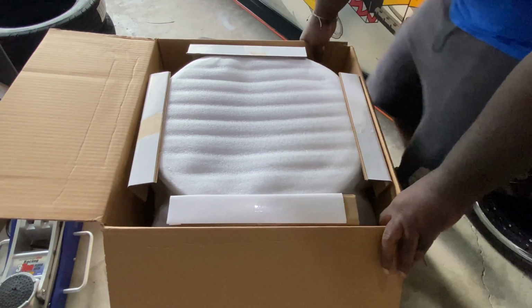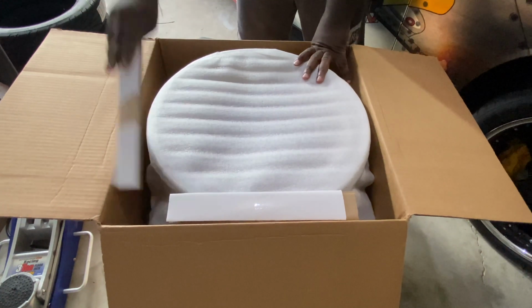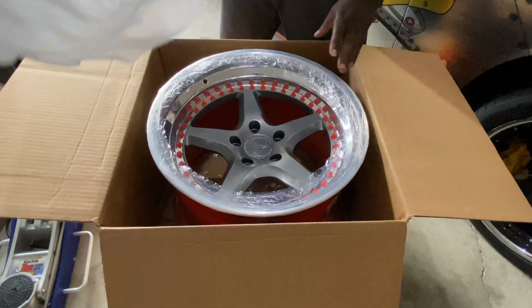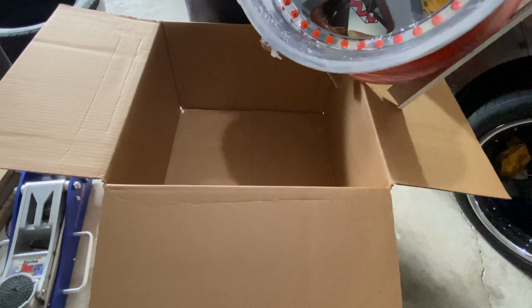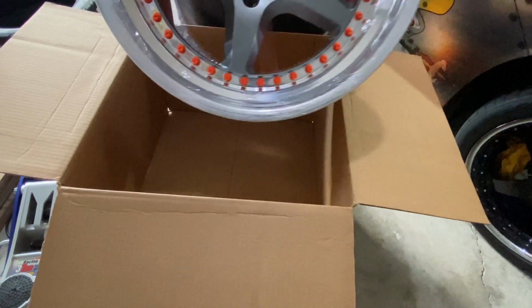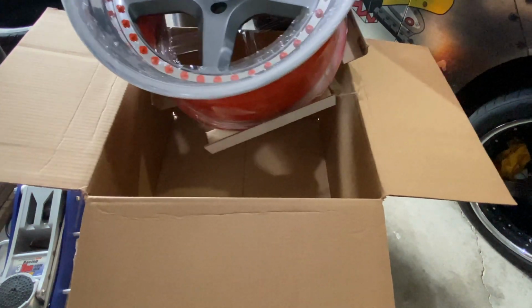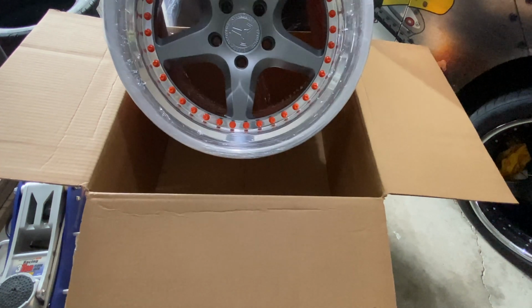So I'm gonna put these up and I'm gonna show you the rear wheels. I got the back stacked up. Pretty excited. Can't wait to get these bad boys mounted up. See that? Look how wide that is. I think these are 17 by 11s. They're really light, only about 20-something pounds. If I had a scale, I'd try and measure them.